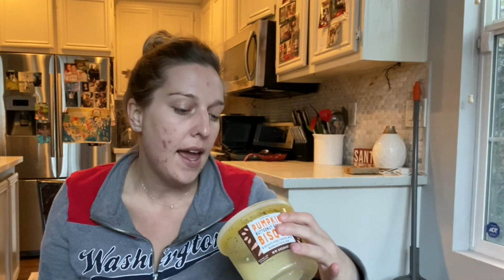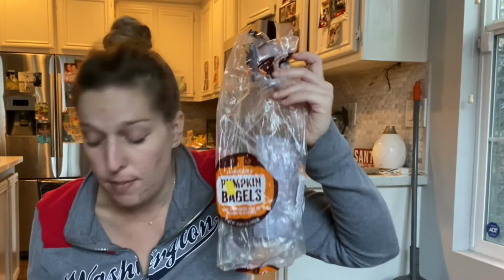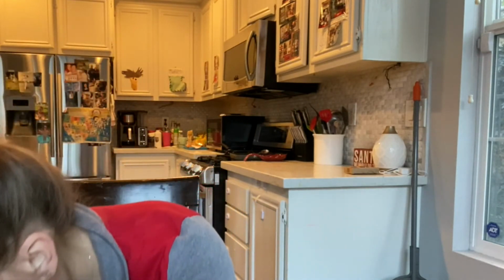I liked this, but I had to add a lot of salt to it. So in terms of a soup, it was okay. There's only 1 gram of protein, so there wasn't a lot of protein, and about 15 grams of carbohydrates, 2.5 servings per serving. All right, so we went through quite a few of the pumpkin bagels. These are probably out of season now over at Trader Joe's, but we went through these pretty quickly.